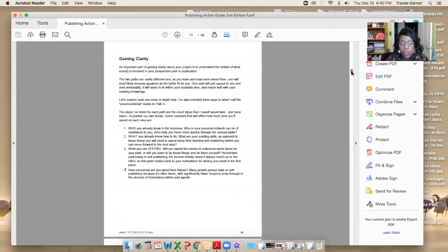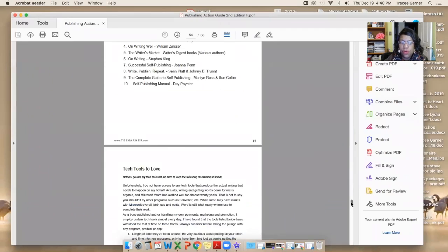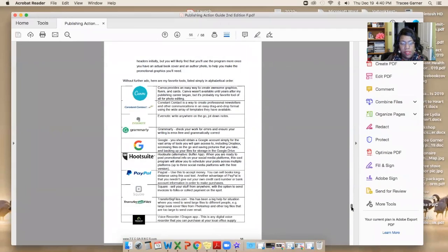But I wanted to go to the page where I list some of the tools. In the back, there are a bunch of articles, and I list tools that are here. And I think I actually forgot one of them, and that is Grammarly. Grammarly is something to use to check your grammar and check your work. You can use the free version, which has some functions. Some of the functions are limited, or you can pay for a version that will check more in depth. So that is something to think about.